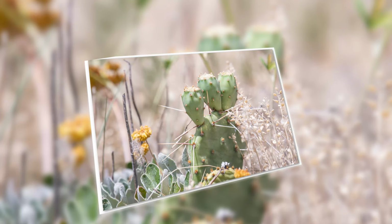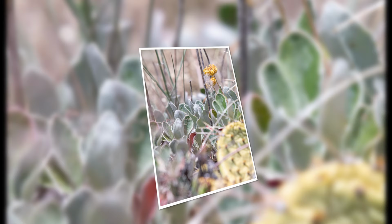These photos I took here where there is a small pull-off. There were lots of cacti and other flowers blooming in the ditch, so be careful where you step.